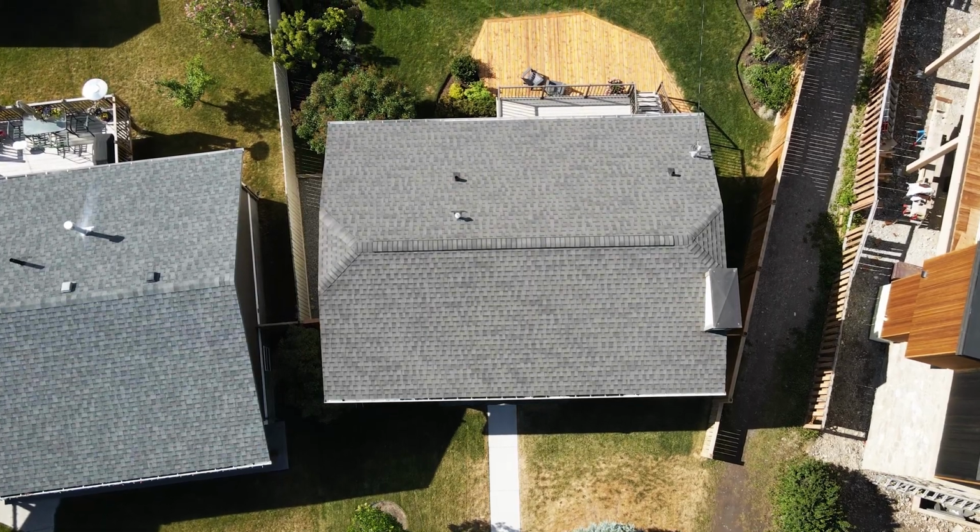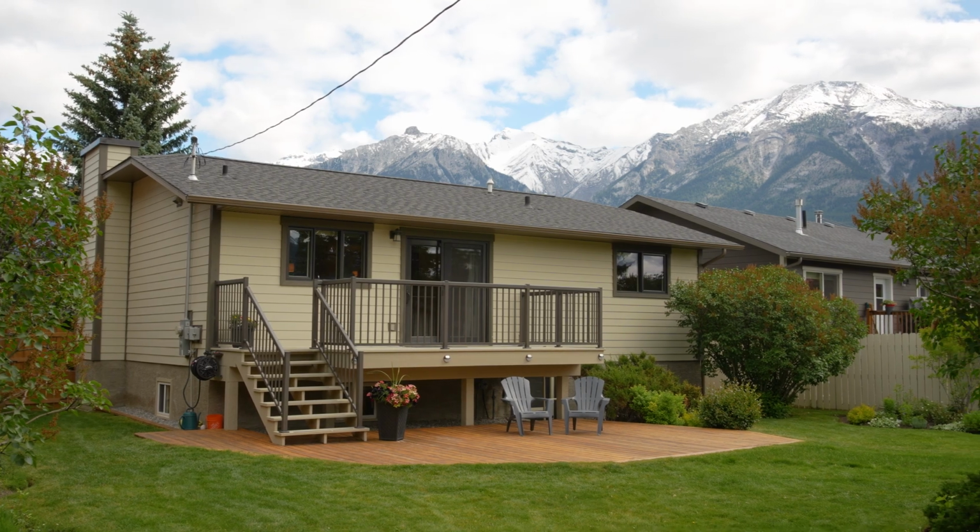As I said earlier, this home has had extensive renovations. It was all done professionally by Impact Construction, and it's not just what you can see, feel, and touch. It also includes new wiring, new plumbing, a brand new roof, as well as new heating systems, and brand new windows to really enjoy those mountain views.